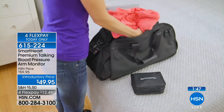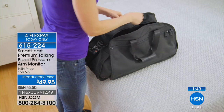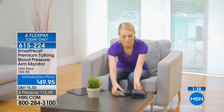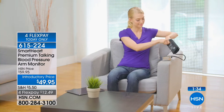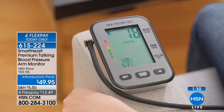It's about being proactive and just feeling good about going on about your day. Yeah, absolutely. And you know what? Pretty easy to use as well, because I'm looking at the armband and the directions are written right on the armband. So it's something that's so easy, and it comes with the AA batteries. It's just about knowing. It's scary.